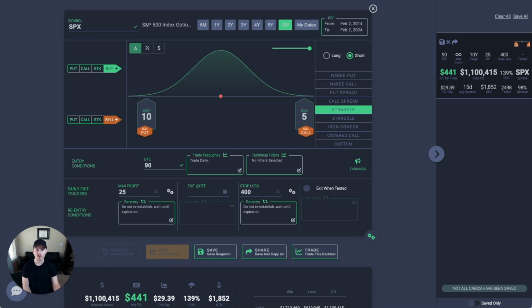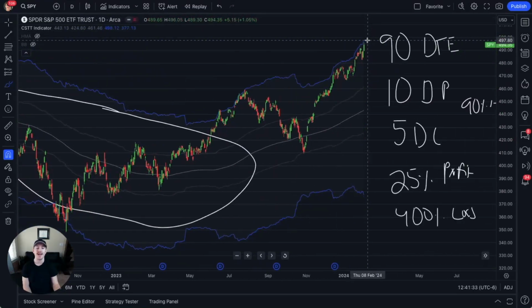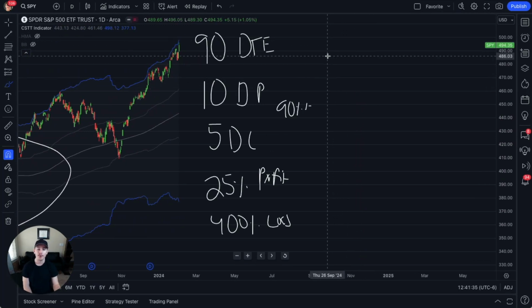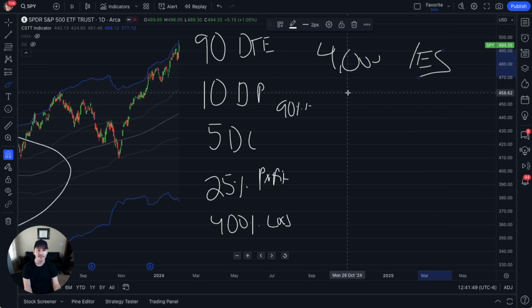Now, what is risk management? Because not only do we look at stop losses and take profits for risk management, but we also look at sizing. The same way we size with puts, we want no more than 10% of our account to be in any one trade. So if we're going to have a $4,000 loss as our max loss case scenario when trading ES, then we should have a $40,000 account when trading.